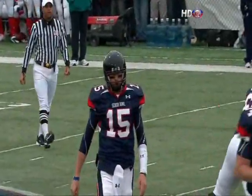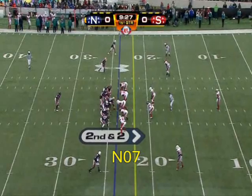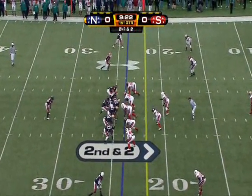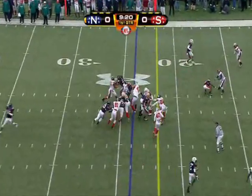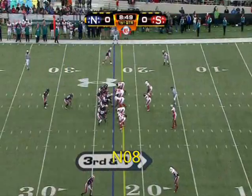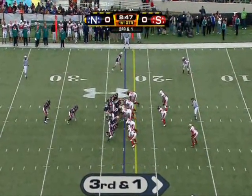And there's Pike following through. One of the things we talked about with Tony Pike is he has a tendency to jam and drive through the route sometimes. Pike 3 for 3 for 24 yards. Bell works the left side, picks up... 3rd and 1 for the North.